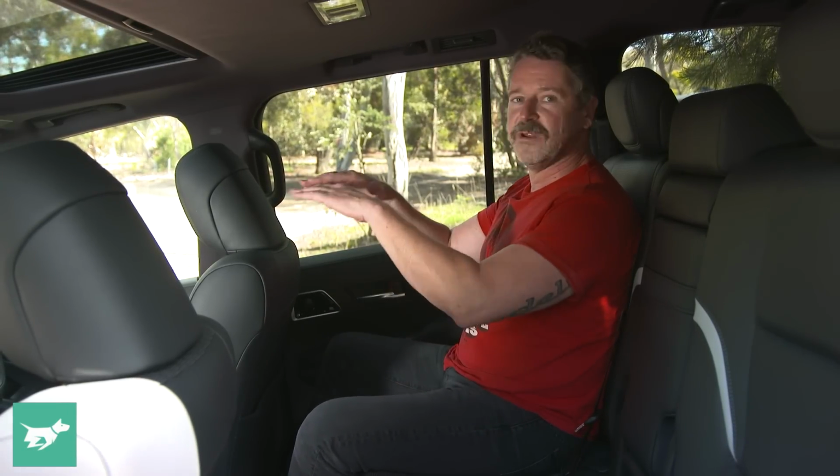Now, if you needed a reminder that we're in a separate chassis 4 drive, it's probably sitting in the back seat here because the floor is relatively high, which means that the seat can't really sink down deep enough to give you true under thigh support. But that said, it's not uncomfortable, certainly for the 2 people sitting in the outer 2 positions. Now, I'm sitting here slightly splay-legged, but I'm quite a bit above the front seat.